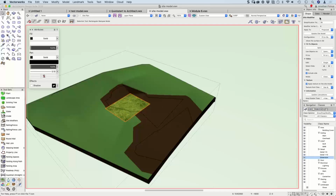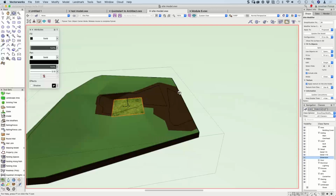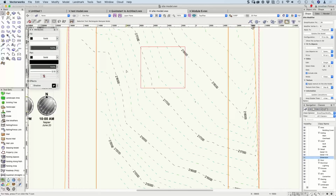So there's a couple of things that I really need to learn about with these new techniques, and it's going to take a little while for me to get used to them because they're so new. But some of these I think are super cool. That one, that ability to do that. There's another thing which I really like with these texture beds or these new site modifiers, and this also applies to hardscapes as well. We're going for time, but we've still got a few minutes.